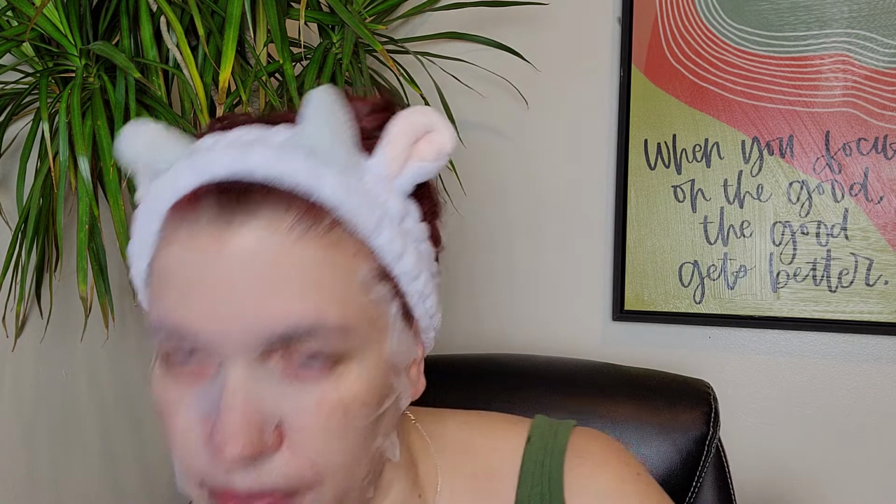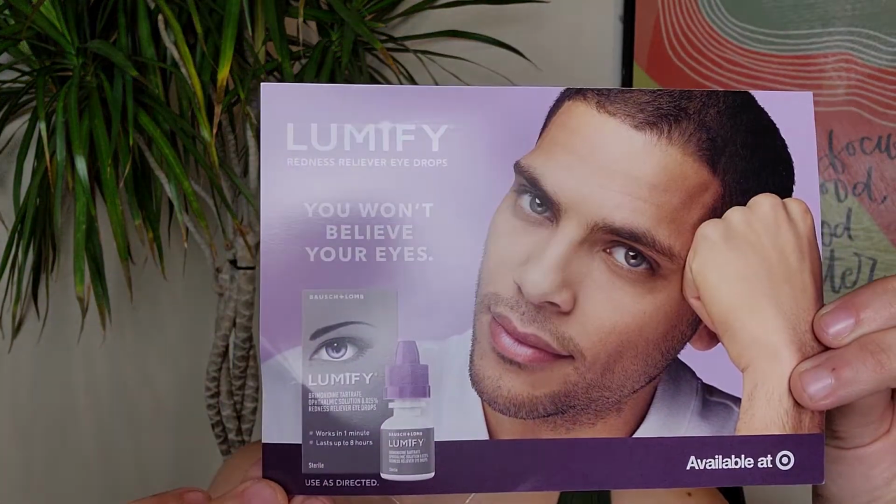Okay, cool. All right, let's go ahead and start with the Pinch Me. Here's what it looks like. I don't even remember what I got. I know they sent me a questionnaire about stuff that I would be interested in trying, but okay, Lumify Redness Reliever Eye Drops. You won't believe your eyes. Cool. I definitely need that. I have allergies in my eyes. Sometimes, I mean, they burn so bad it's not even funny.